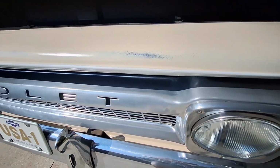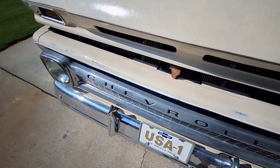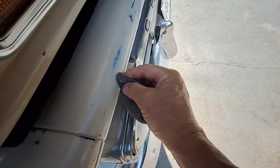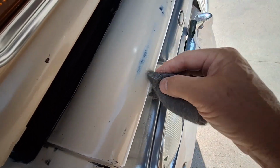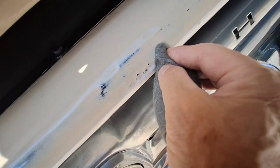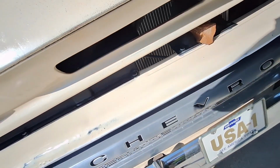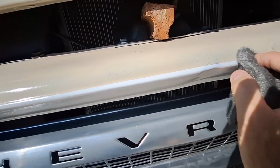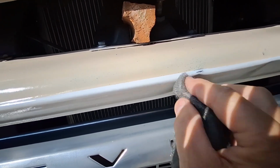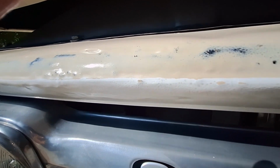Up close and personal. So I got me some 0000 steel wool, and I'm just going to go over the edge just a little, just to knock it off just a hair, nothing much, just gently going over it, leaving it like this, just little places. Just where a little bit of black shows up here, nothing much, where it looks like it matches. Perfect.